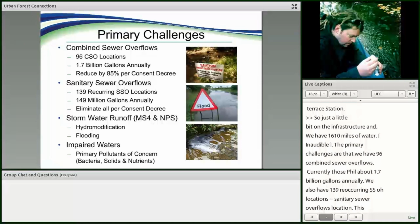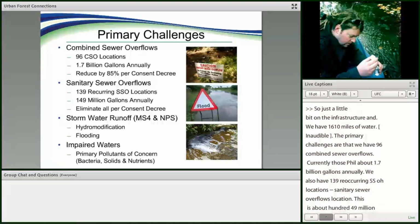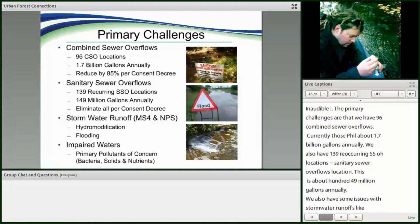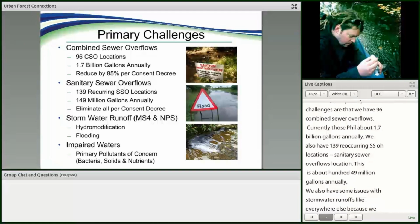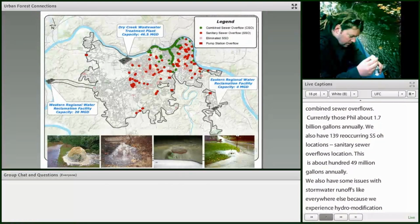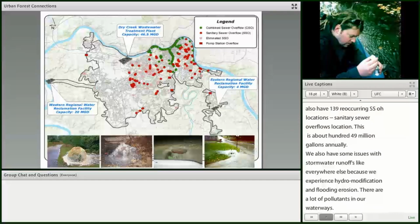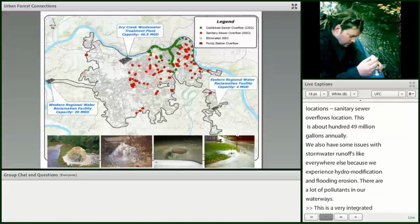We also have a lot of issues with stormwater runoff, as everywhere else does. From development, our creeks are experiencing hydromodification, severe erosion, and sedimentation in the water. We understand that sedimentation is the biggest pollutant in our waterways. So our approach to handling those issues is a very integrated approach, trying to treat both the stormwater issues and the overflow issues. What you're looking at here right now is a map of the service area.